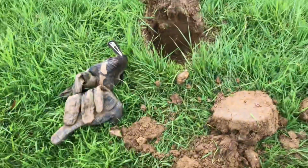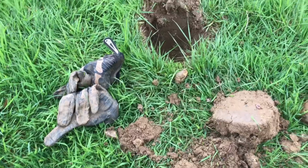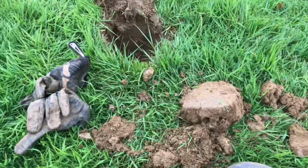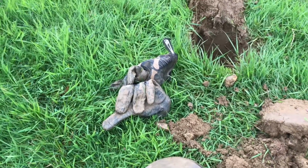Not doing as well as I did yesterday on the old coin front, but hey, at least they're still coming out. I thought, because you can see all the wetness in the grass, I might have brought some silver out to play, but it doesn't look like it today. But anyway guys, see you on the next hole.